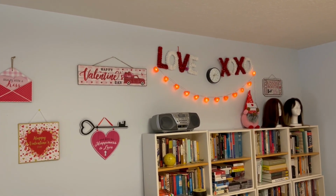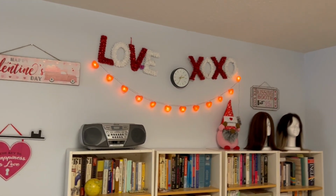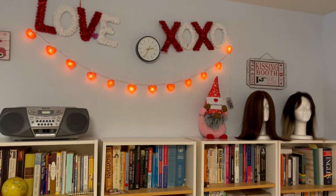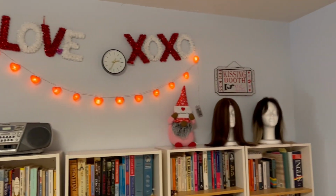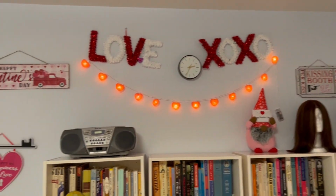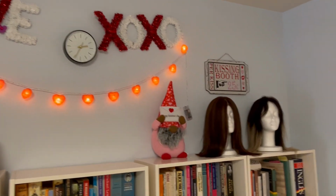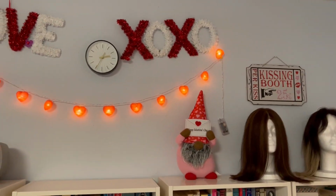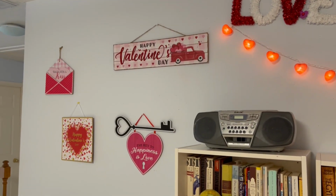We have some things in the storage we're gonna put out soon, and I went back to Dollar Tree getting more stuff for spring and Easter. So you'll see more tours. I think I'm gonna do another tour maybe in a few weeks or next month. Also, I bought 3 candle holders from Bath & Body Works that I want to show you guys in a tour. And of course, haul first in the tour. So you'll be seeing more tours as we progress in the spring season.